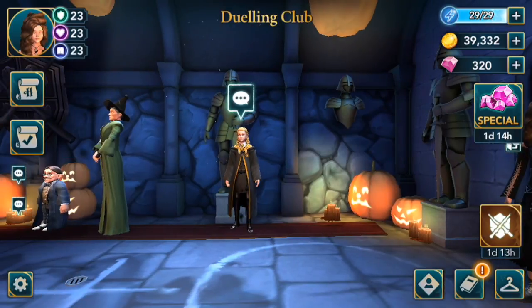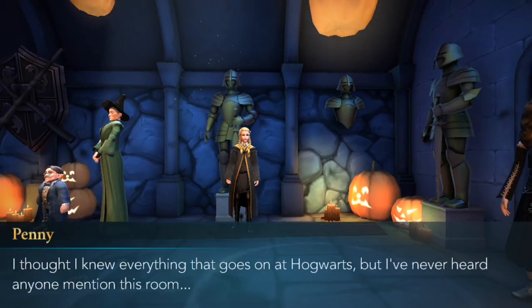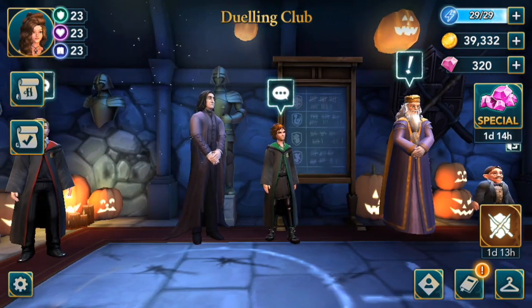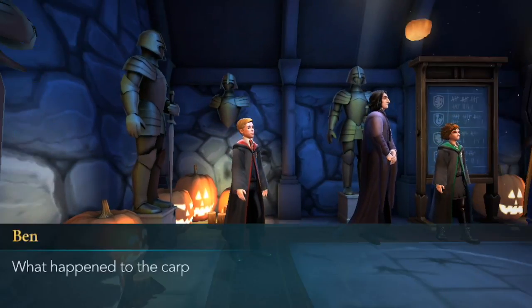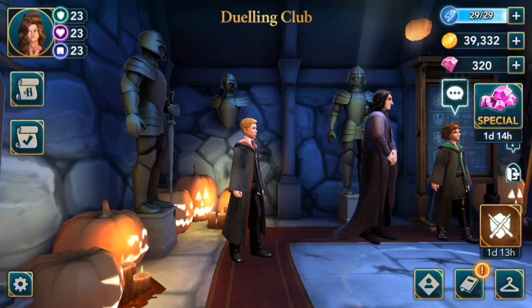Or ooh, Penny's in here, Flitwick, McGonagall's is crazy. I thought I knew everything that goes on at Hogwarts, but I've never heard anyone mention this room. That's unheard of. Penny knows all the gossip. Ooh, Merula and Ben are here too. What on earth is Ben doing in here? What happened to the carpet and the walls? Was a battle fought in here? Most likely.